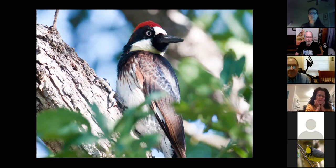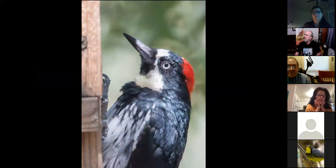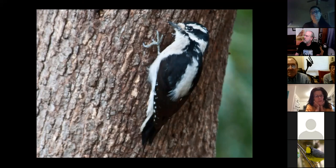Next slide. And this is the adult female at my woodpecker feeder, which they frequent often. Next slide. Female downy woodpecker. Notice the small beak and the buffy lores there. That's typical. Next slide.